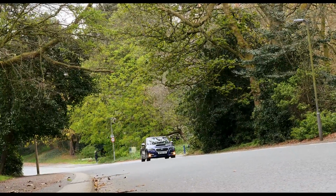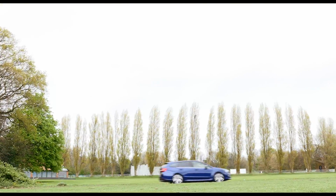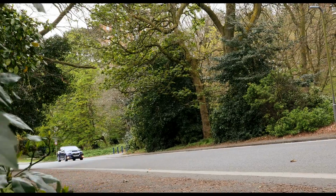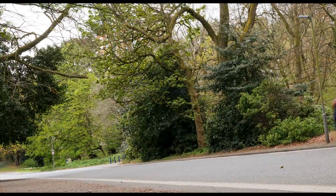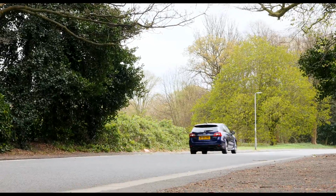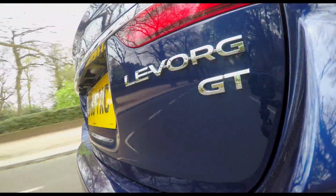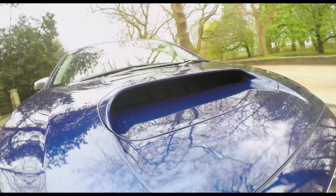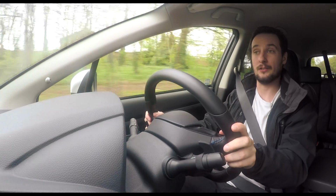So do the changes to the CVT make any discernible difference? Well, you would probably have to drive the two cars back to back, but after having driven the previous Levorg for quite a few months, to me it does seem quite different. It's definitely more eager, the power seems to arrive earlier, and under initial acceleration at least, it seems as sporty as that classic Subaru scoop up front would suggest it is. But with no other real changes, it drives pretty much exactly like the last one did.